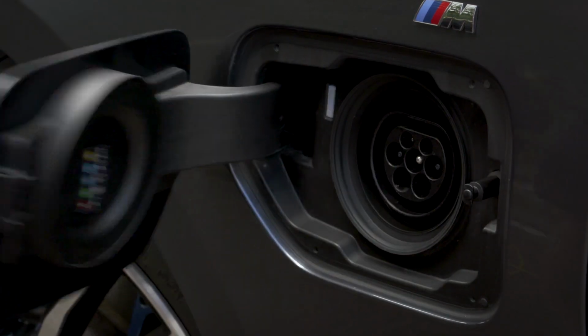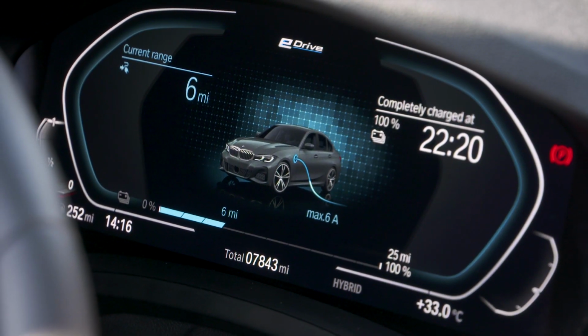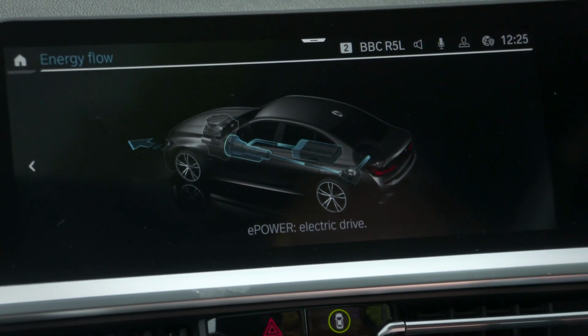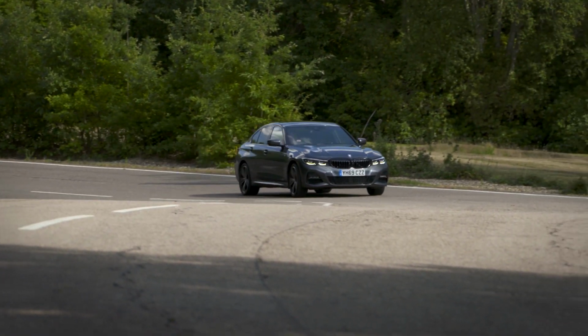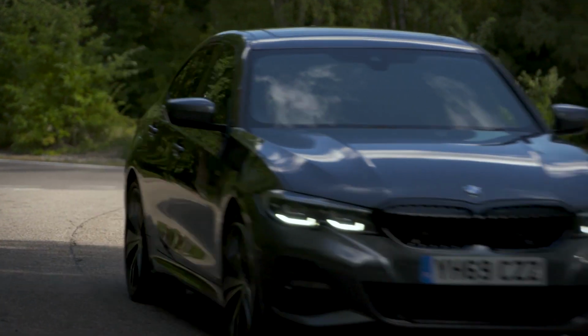But now, thanks to its tiny CO2 emissions, the 330e is much cheaper to run as a company car than any of them. The 330e can also travel for up to 37 miles on fully electric power, which is great news for your costs, whether you're a private buyer or a company car driver. And even once the batteries are exhausted and you're running solely on the petrol engine, it's still fairly efficient. We managed almost 40 mpg when we put it through our real-world test.